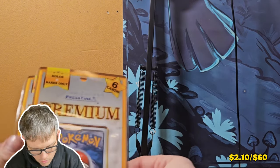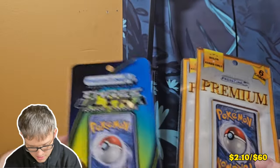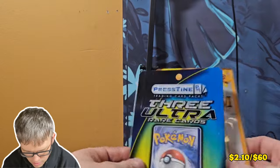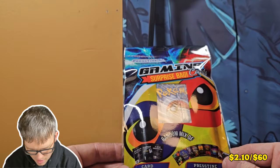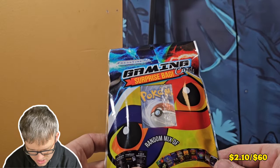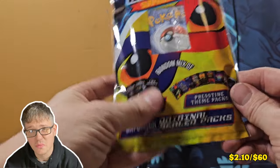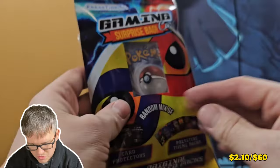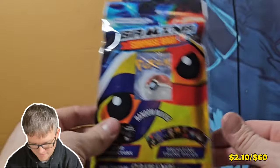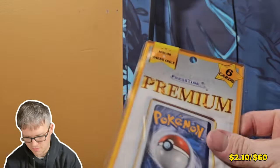Okay, so these ones are kind of cool. They say premium, holos and rares only. Then we've got three ultra rare cards. That's all that's in that. And then this one is Gaming Surprise Bag, Card Protectors, Pristine Theme Packs. May contain original sealed packs. Okay, maybe we'll save that for last. Almost reminds me of like a knockoff of a PokéRev pack. Shoot, let's go ahead and do these two, and then we'll save the other two for last.